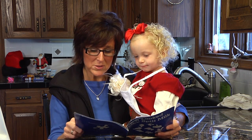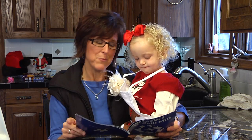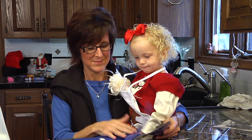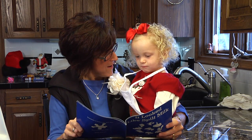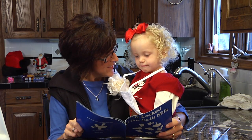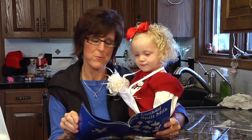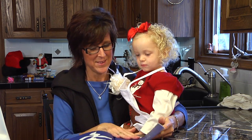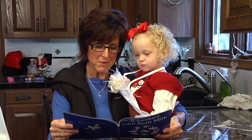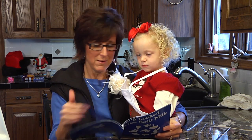Sometimes spilt milk looks like a tree, but it wasn't a tree. Sometimes it looked like a... Is it an ice cream cone? It's an ice cream, but it wasn't an ice cream cone. It was the spilt milk. Oh, and that's supposed to be a flower. Sometimes it looked like a flower, but it wasn't a flower.